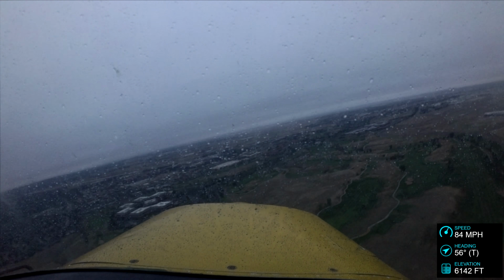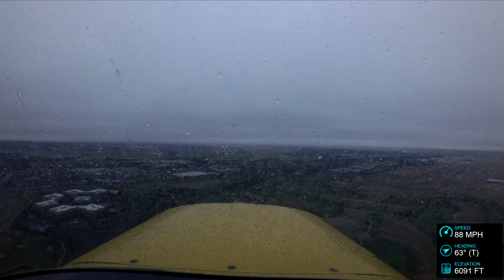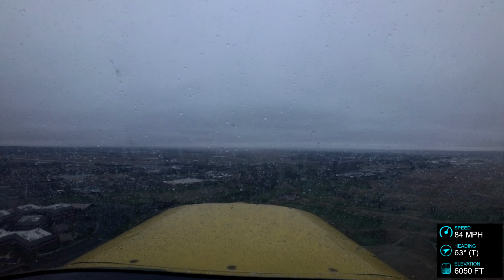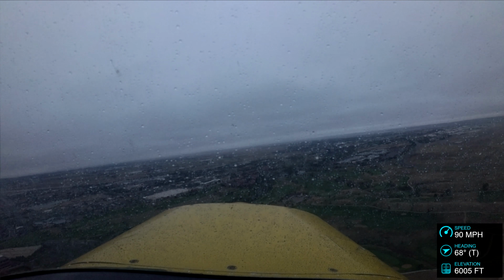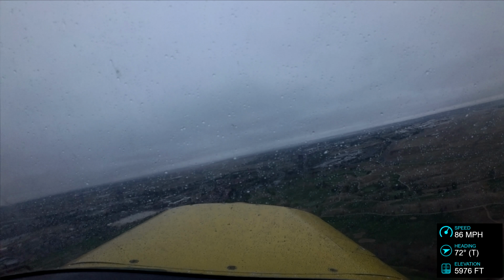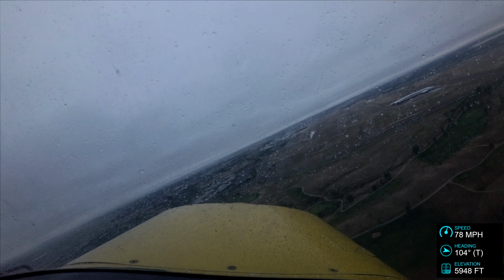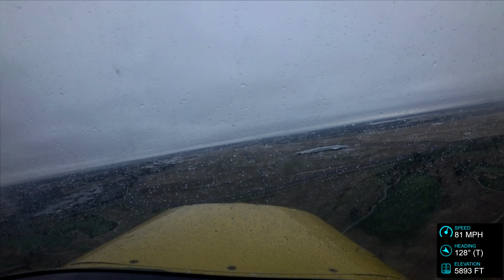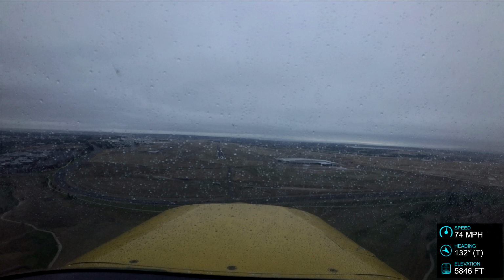We do have clearance. Wait, 090 at 4. Overshoot final. Additional power.